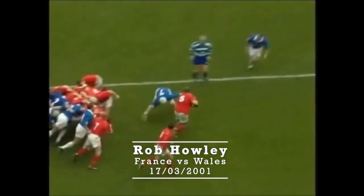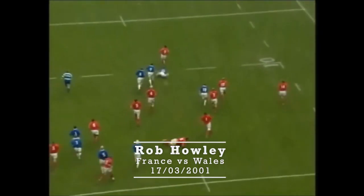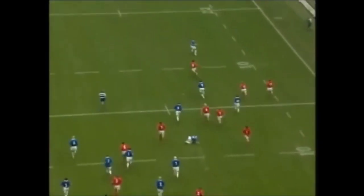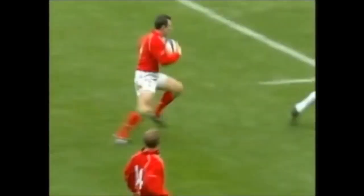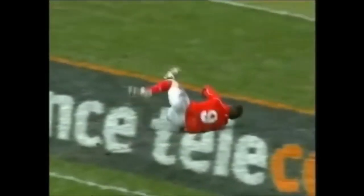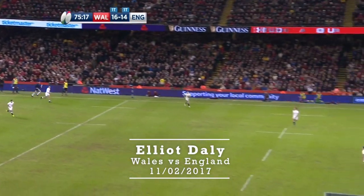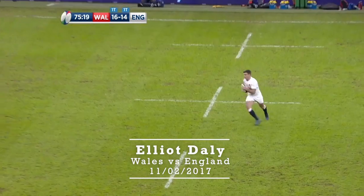Still, Scott Quinnell takes on France and does well. Robert Howley on Scott Quinnell's shoulder. Now, Howley has support outside him, in the shape of Gareth Thomas, he doesn't need him. Robert Howley on his own. Oh, what a riposte by Wales. Davis straight down the field towards George Forde.